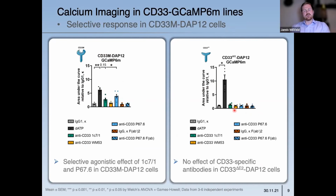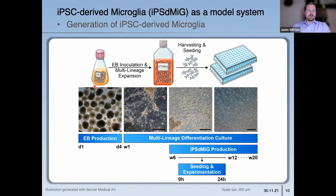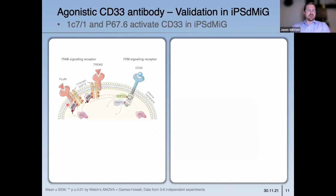Because our reporter cell line is quite an artificial system and we aim actually to modulate microglial responses, we of course were interested whether these antibodies are also suitable to modulate these responses in a more suitable model system. For that, we used iPSC-derived microglia, a second model we generated in Fargo. These are produced by stem cell culture and embryoid body formation. Then we mixed them with a little cytokine mix, plated them, and after a certain time, which is 4 to 6 weeks, they give rise to microglial cells, which can be easily harvested and seeded.